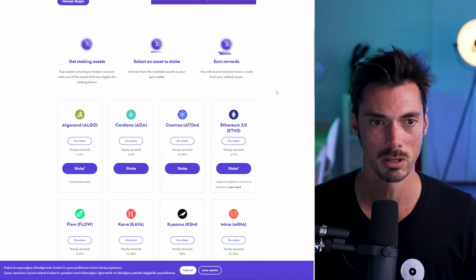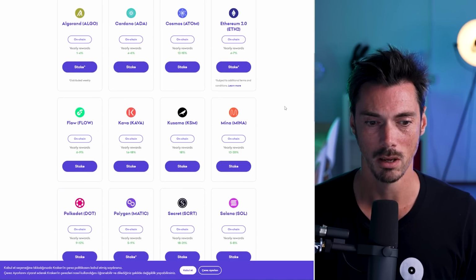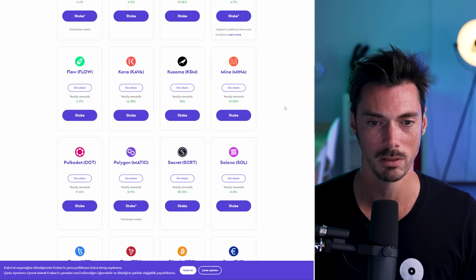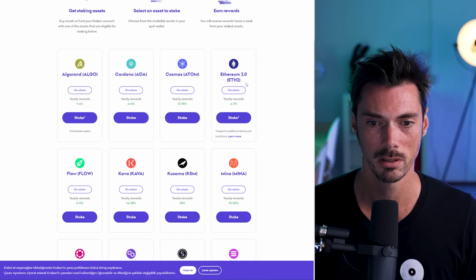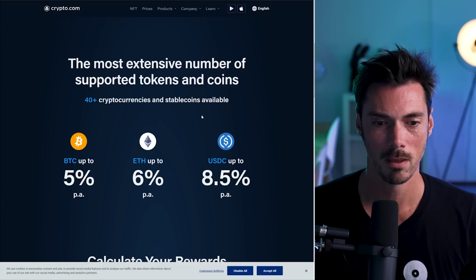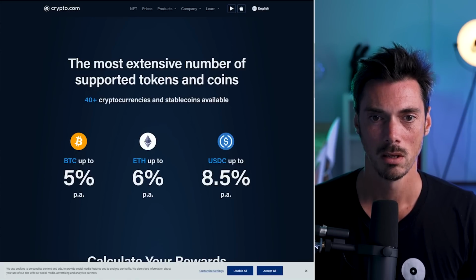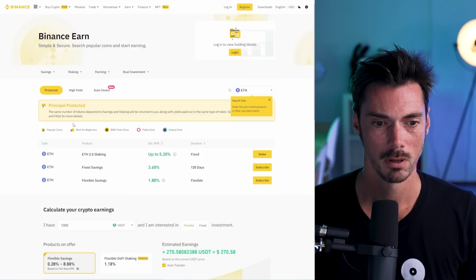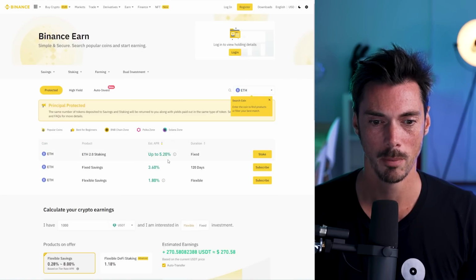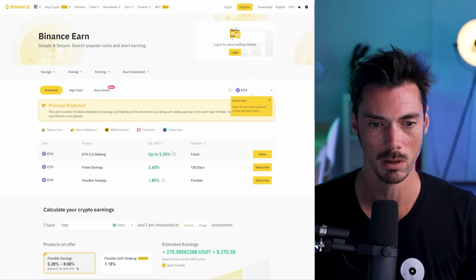Here's the Kraken page. It's on staking coins, and then again, you can stake a whole bunch of different ones. And we just need to find Ethereum. There it is, 4 to 7%, subject to additional terms and conditions. Always read those. Crypto.com, ETH up to 6%. There should be an asterisk there as well. And then Binance, ETH 2.0 staking up to 5.2%. And there's other ETH products there as well, but this one up to 5.2%.